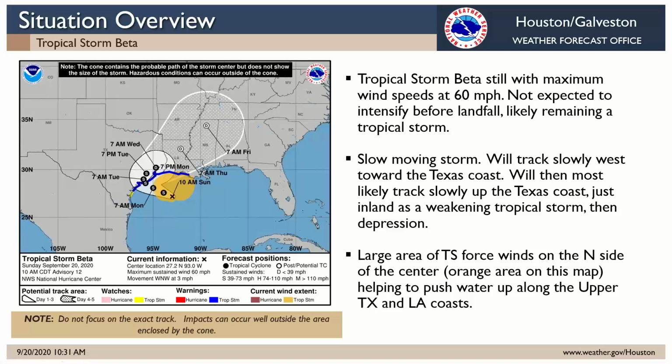Here's a look at the latest forecast track. You can see still at 60 mile per hour intensity. Forecast to maintain that intensity. Motion right now west-northwest at just 3 miles per hour, so still moving very slowly, but it is moving now. And you can see the track has been shifted ever so slightly further north compared to yesterday and just a little bit farther inland.